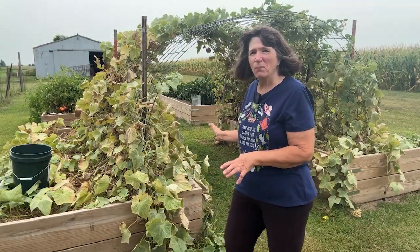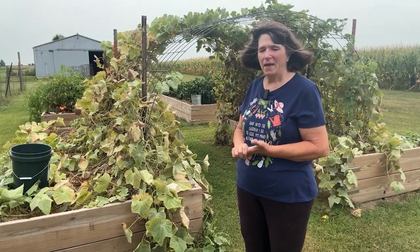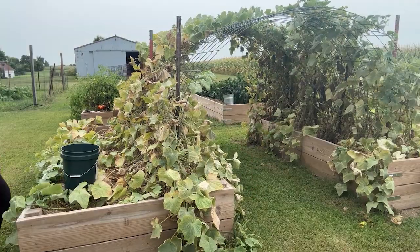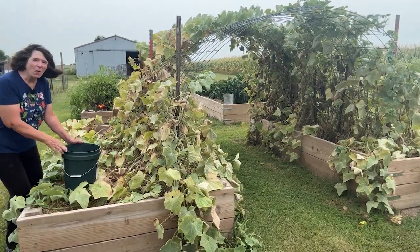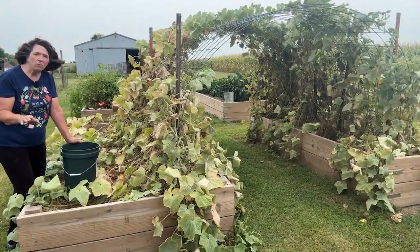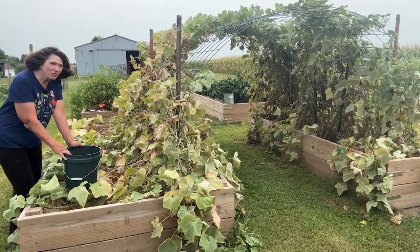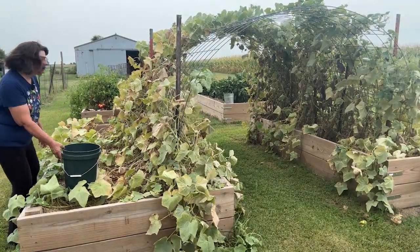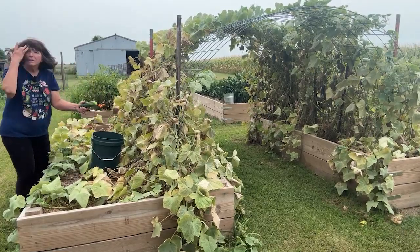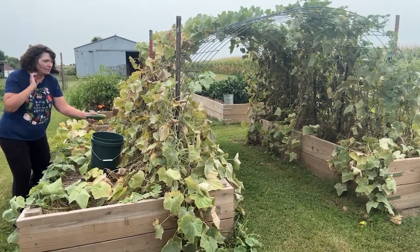All right, so first up we're going to pick cucumbers. These are Straight 8 cucumbers, and I brought my green bucket and we're going to see how full we can get it. It is quite breezy today, so you might be jiggling just a little bit because I had to prop you up with some dirt clods to keep you from falling over. Anyway, let's get picking here. It's not supposed to rain, but it is breezy and cloudy. All right, so there's one.